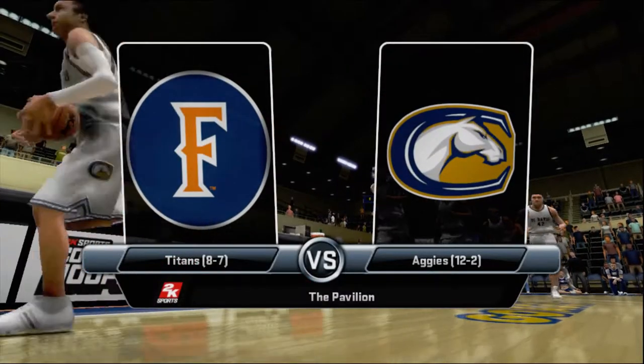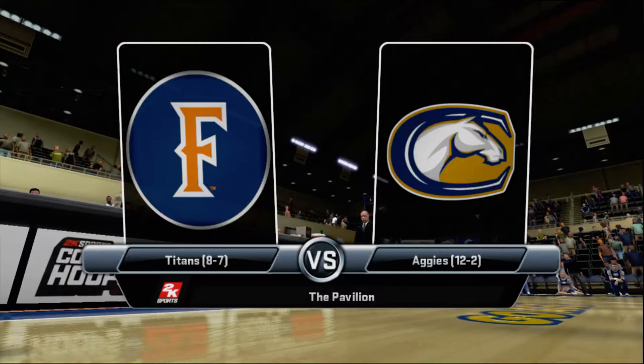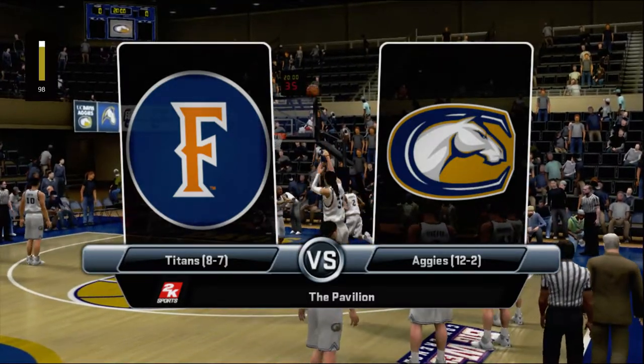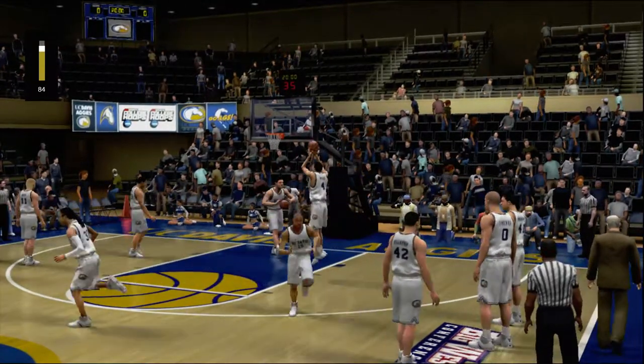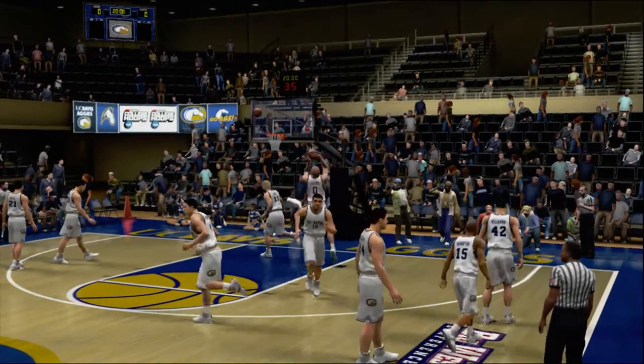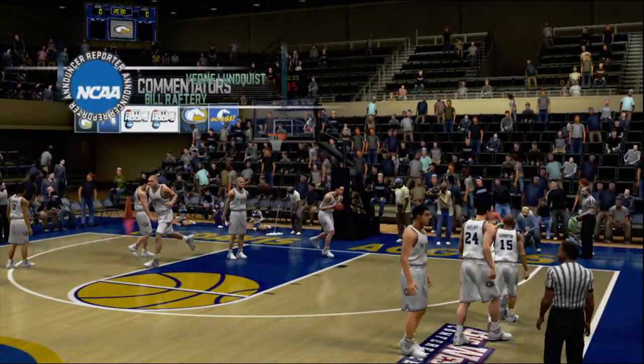Get ready for College Hoops on 2K Sports. The Cal State Fullerton Titans go up against the UC Davis Aggies. This should be a whale of a game. Hello, basketball fans. We're here at the Pavilion. This is Roy Lundquist with Bill Raftery and Tracy Wilson.